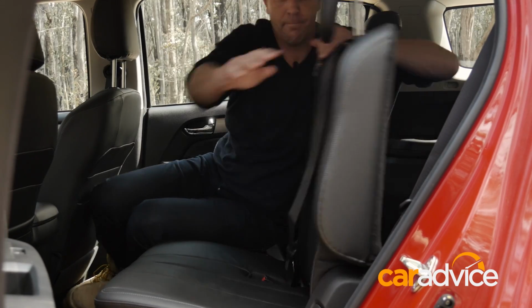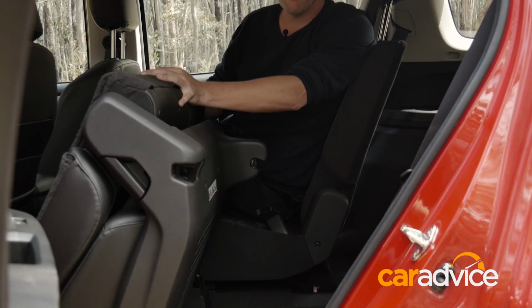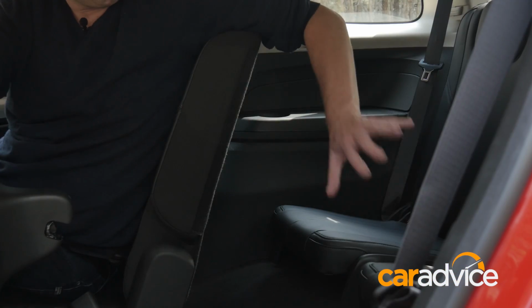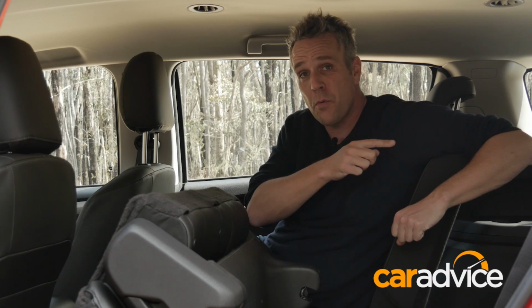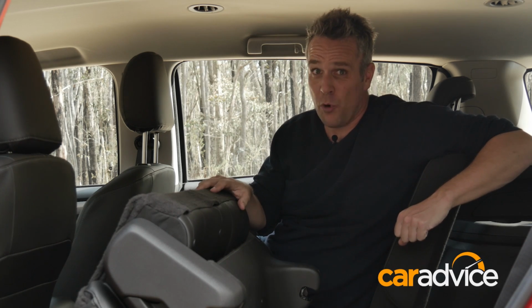Getting into the third row is still the same flip and tumble maneuver, and there's enough room back there for bigger children or even adults on shorter trips. But behind the third row, the Trailblazer still has a pretty big drawback.